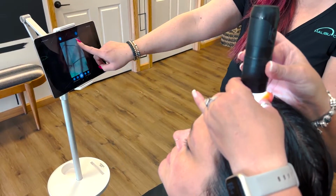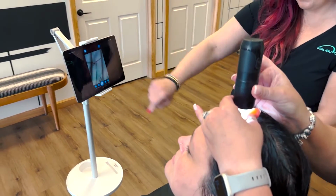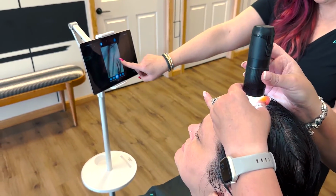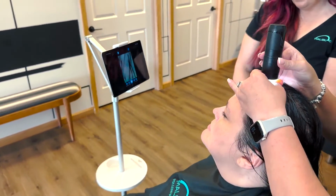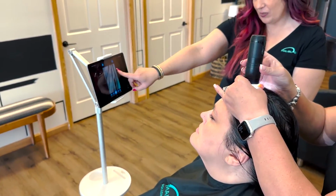Let me focus that in more. And there are no flakes anywhere. The buildup that was on the hair shaft is gone. That's amazing results after just one session.